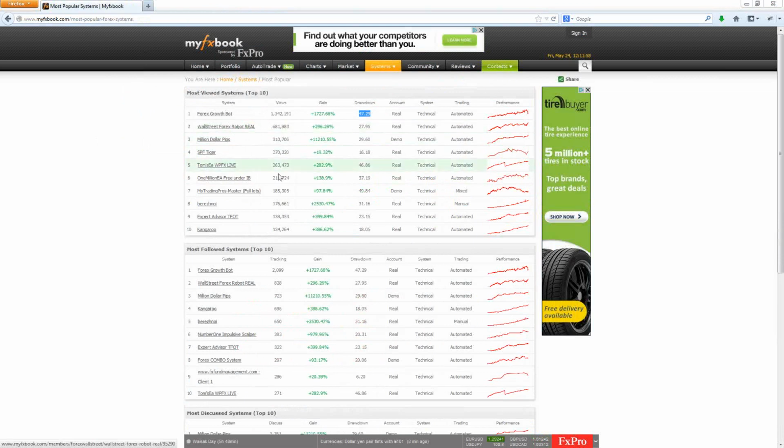Okay, so here's the top 10. These are the most viewed, and then you can also follow the systems. Here are the most followed systems. You can see that most of these systems have pretty decent linear curves, but they all have bumps along the way. So let's go into the second one here, this Wall Street.